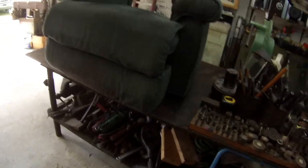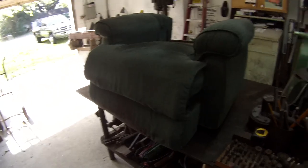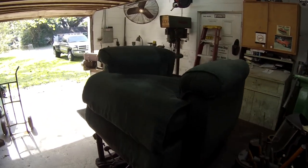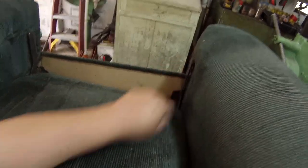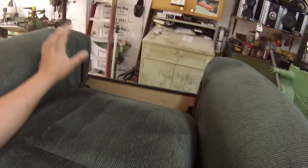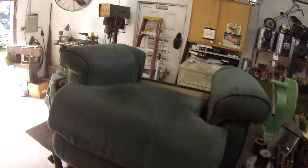And then I had another problem come up just the other day that made me not even be able to enjoy this chair anymore. I told you I got the backrest off, and this is one of those removable backs that slides down on these brackets right here. This is one of those chairs where the back reclines, and you don't have to have the foot extension out to recline it. You can just push it back.